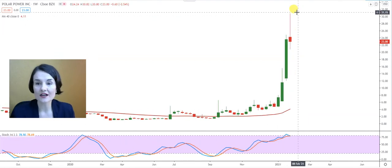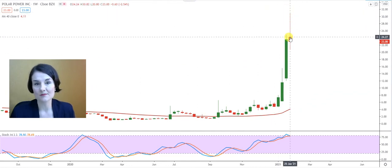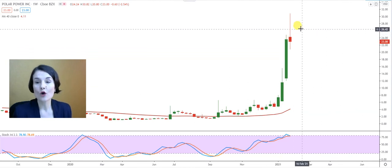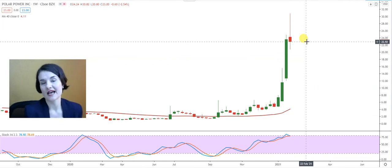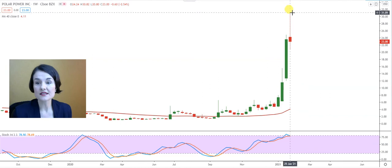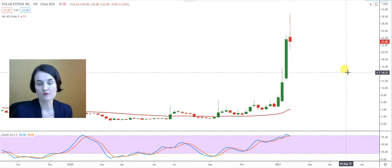A shooting star candle is a candle at the top of a rally that's got a long tail at the top, and I can only confirm that being a shooting star candle when my next candle will be a bearish type of candle, and that can be anything, but it needs to be confirmed that this is true, that the sellers are serious, and that they are meaning business, continuing the profit taking.